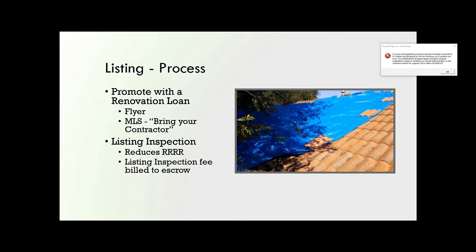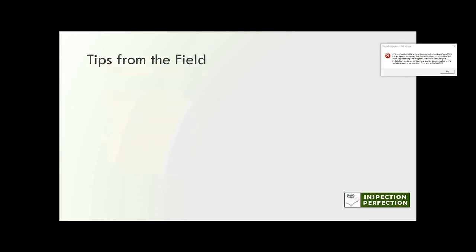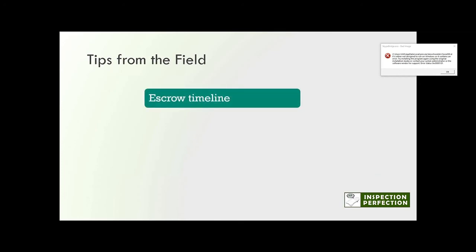We are offering to do our inspections and bill them to escrow, again, to minimize the out-of-pocket costs to the transaction. So here's some tips from the field. Really try to not narrow yourself down to a short escrow timeline. You need all the time you have in the escrow window, so don't cut yourself short or put yourself in a stressful situation by committing to a real tight escrow timeline.